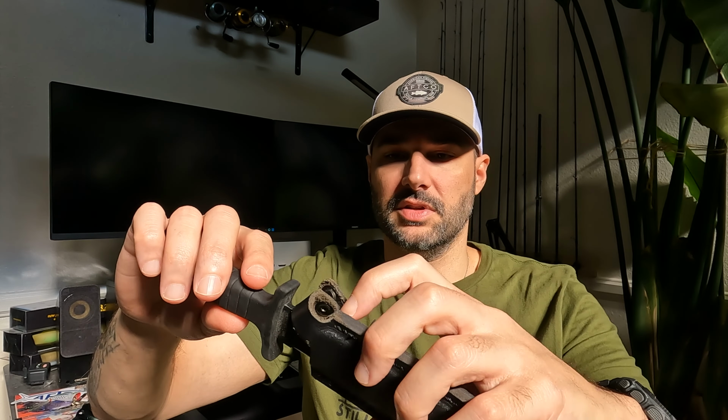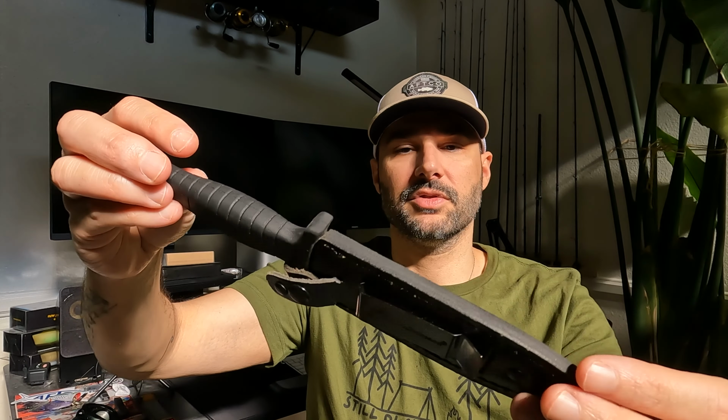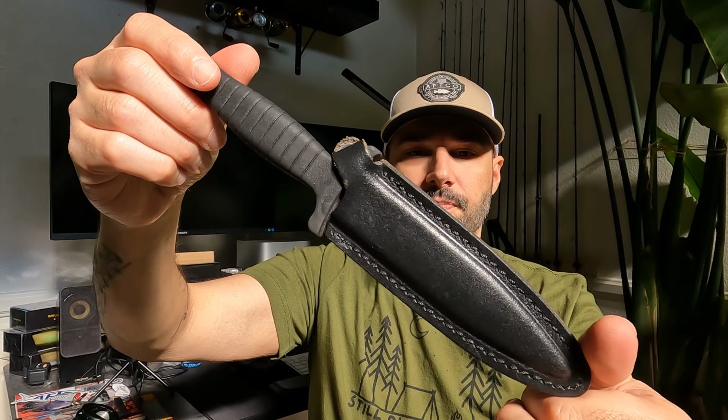And it comes with that nice leather sheath. Fits in there beautiful. And you just snap it on there. You keep it on you. It's great for hunting, fishing, whatever you want to use it for, camping. Really, really cool with that nice leather sheath and the clip and everything. Good quality there, man, for 25 bucks. That's one of my favorites for sure. Very cool knife.